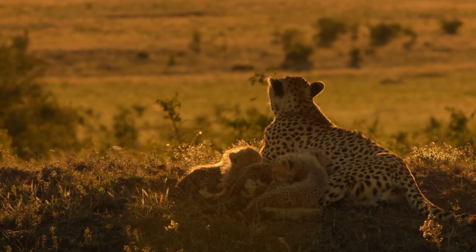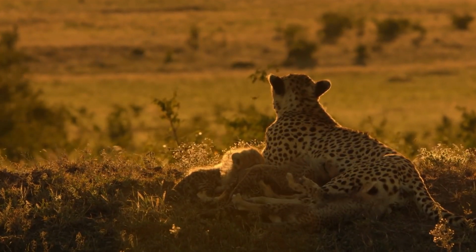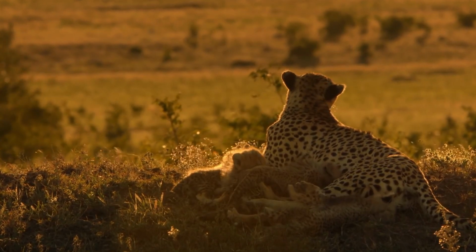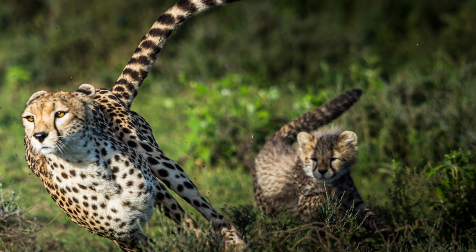A female cheetah can give birth to a litter of 2 to 8 cubs. When she hunts, she has to keep her cubs hidden until she is back. Only when they are 2 months old will the cubs follow their mother everywhere.